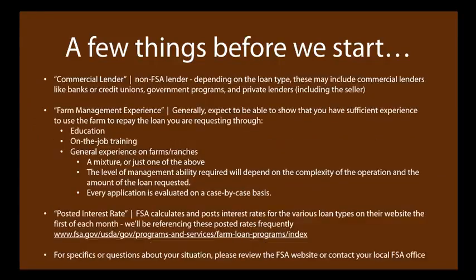Okay, well, we have just a few more things here and then we'll get into the actual loans themselves. These are just a couple of definitions that I wanted to cover quickly. We have that commercial lender. I'm going to use this term fairly broadly. It doesn't necessarily mean a big bank. I'm just talking about a non-FSA lender.